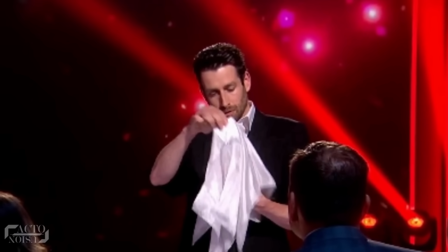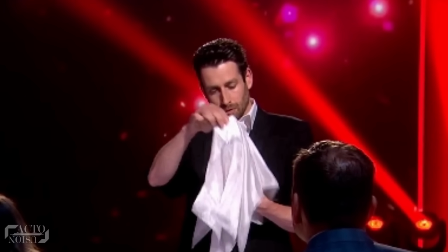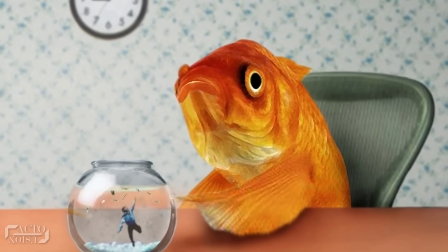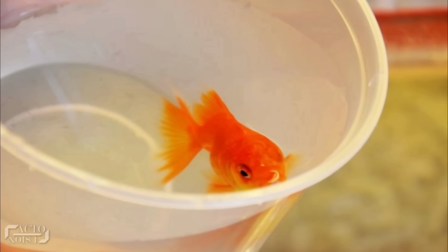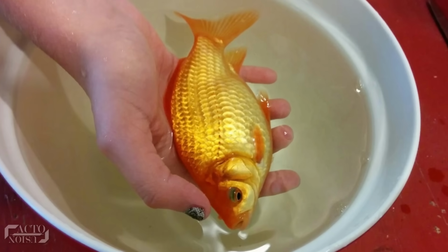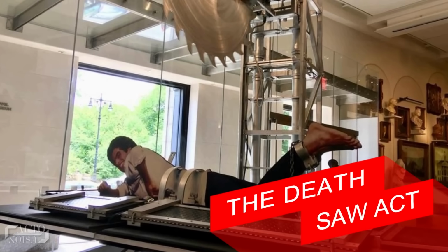Now you also must have a question as to how come the goldfish was alive in the handkerchief without water. So here's an interesting fact for you. Goldfish can actually breathe directly from air outside of water as long as the gills of the goldfish remain moist. At number 2, the Death Saw Act.